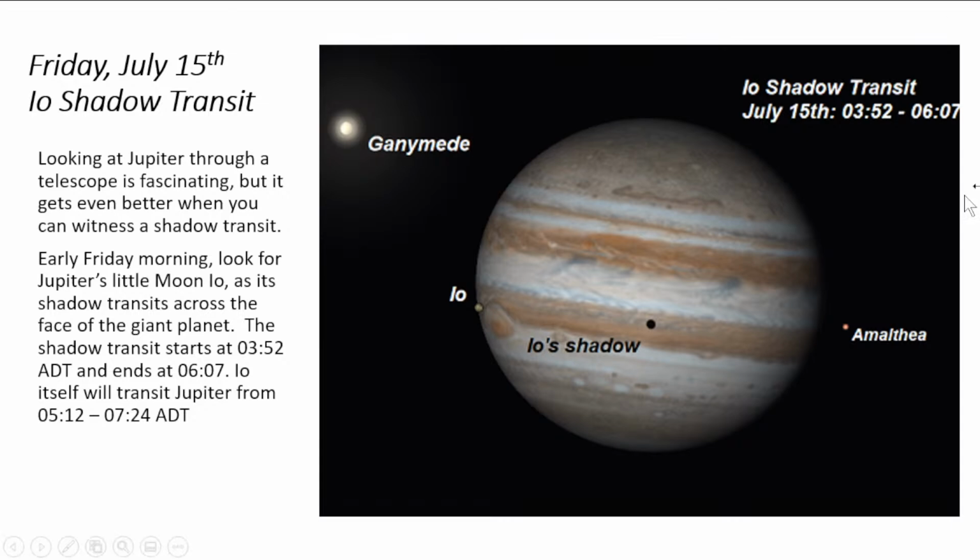Anyway, every once in a while, depending on their orbit and depending how we line up with Jupiter, one of the moons will pass in front of the planet. We call that a transit. And when its shadow actually gets cast onto Jupiter, we call it a shadow transit. So in this case, Io's shadow is going to be passing across the face of Jupiter. Now this is from 3:52 on Friday until 6:07.